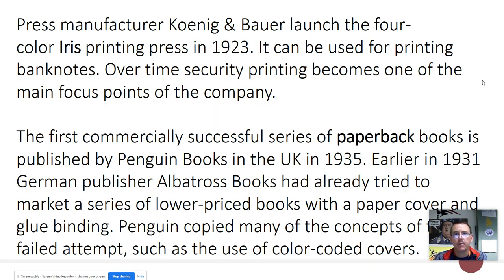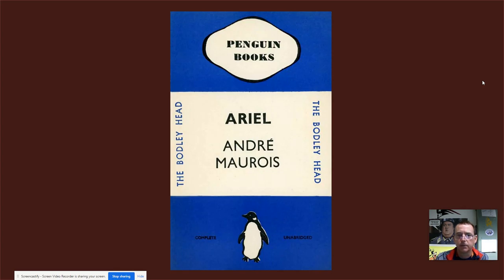In 1923, Koenig and Bauer launched a four-color Iris printing press. They use it for banknotes. So banknotes, obviously for security reasons, become their main focus. They start printing banknotes, and also in 1935, the first commercially successful series of paperback books is published by Penguin Books in the UK. In 1931, Albatross Books had tried to make a series, but it just didn't really work out well. And here's Penguin.